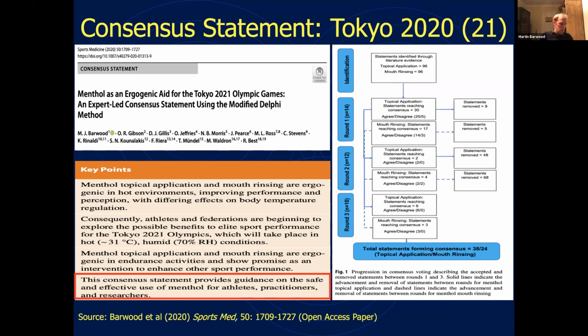So we were looking to provide this guidance, this onward guidance. So in addition to aspects of perception and performance, we also sought to describe the population in which the evidence is established, potential health effects, whether it's within the spirit of the sport, and also the levels of evidence, the quality of the evidence underpinning the points that we made.